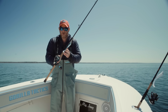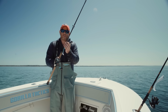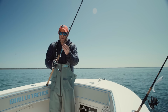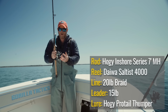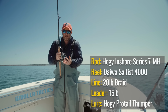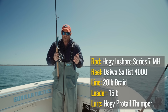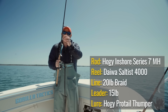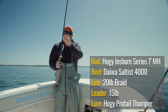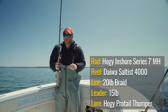So here's a deep look at the outfit we were using today, with the Hogy Protail Thumper in the 1.5 ounce Hogy Barbarian Jig Head. Now let's start with the reel. This is a 4000 class Daiwa reel, our standard issue size reel on pretty much all our inshore shoots. Paired with 20-pound test braid. Fish were finicky today, so we downsized to a 15-pound test fluoro leader, and that did the ticket. Often I use 20-pound test.